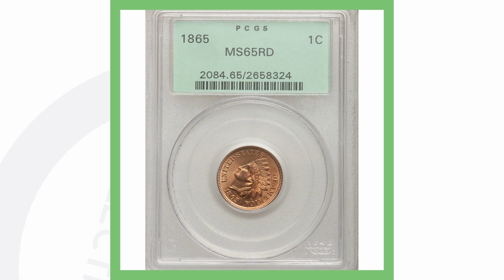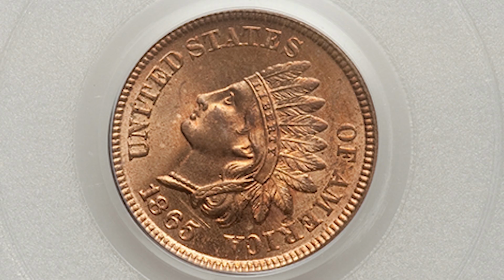And then next up is an 1865 penny that just has the plain 5. However, it's a high graded coin. That's why it's valuable, and that's why this penny sold for over $3,500.